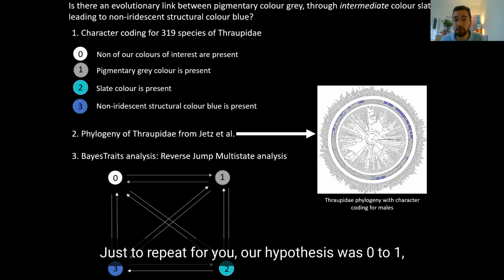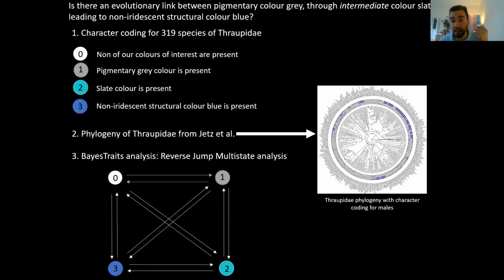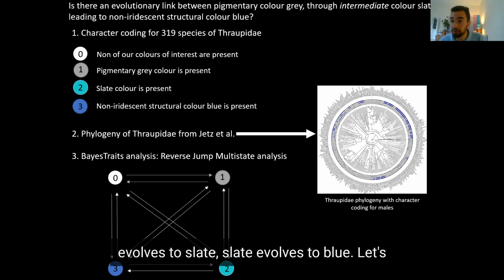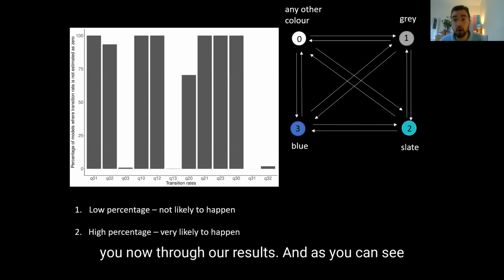Just to repeat for you, our hypothesis was 0 to 1, 1 to 2, 2 to 3. That's what should happen. So gray evolves to slate, slate evolves to blue. Let's see. So we had several, I'm gonna guide you now through our results.